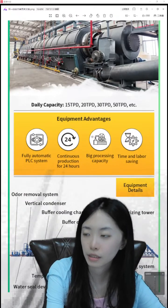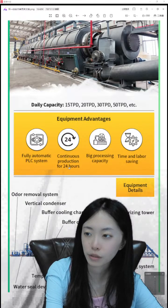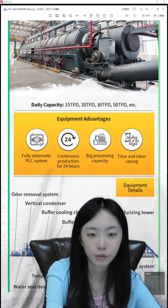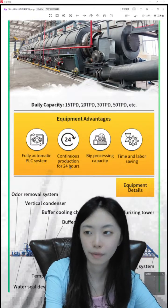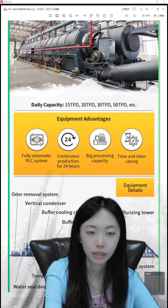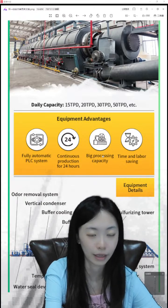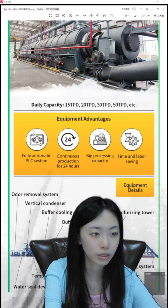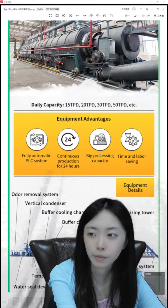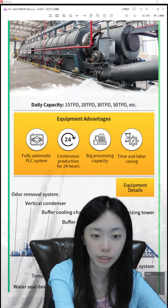The equipment advantages: fully automatic PLC system, and continuous production for 24 hours. With the fully continuous, we can work for 45 to 60 days without stop. But if you choose the batch type, then we need to stop the processing, cool down the reactor and discharge the carbon black at a normal temperature. But with the fully continuous, we can discharge the carbon black at a high temperature, nearly 200 or 300 degrees, so the efficiency is much higher. And the peak processing capacity of the fully continuous is 50 tons, and the batch type, the biggest one, is 15 or 20 tons.